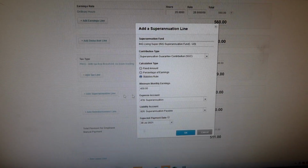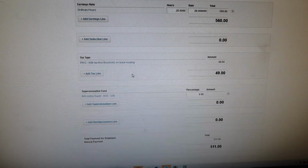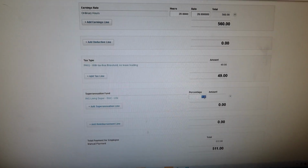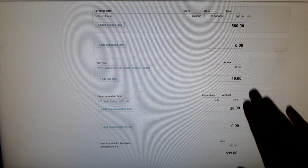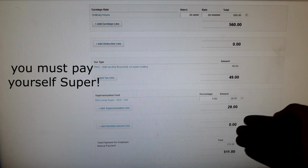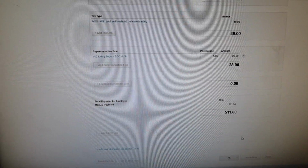Now superannuation, I do it through a percentage of earnings. So you go okay, and I only do 5%. So I put $28 into my superannuation, which is through ING, and I pay myself that every single week. I do no reimbursements, and then I click save. So now that I've created that pay run for the week, I have just emailed it to myself. I keep it. So I email myself the payslips usually on Sundays.